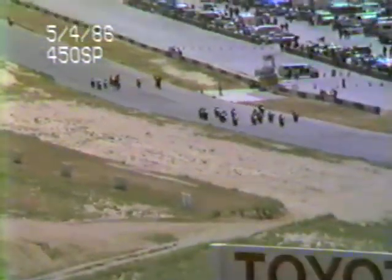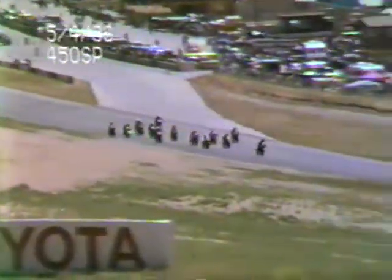And the first wave gets underway. Okay, that was the 450 class taking off, the 4-stroke and the 2-stroke class. Now here comes the Formula 3 bikes. Keep your eye on 620, Rye Hafley on the pole.